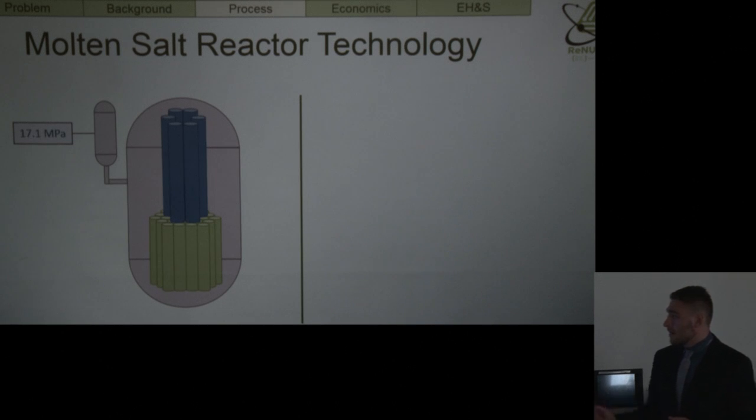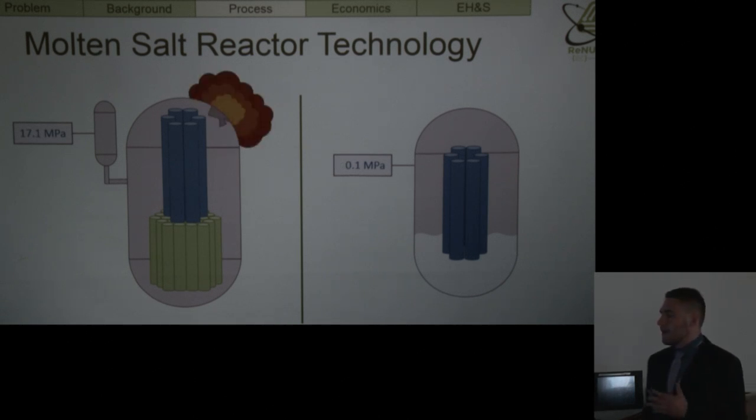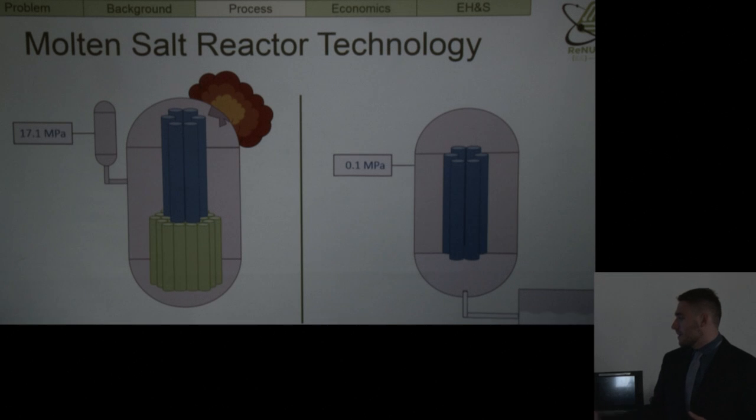Now, also, to compare it to light water reactors, our molten salt reactor has no fuel rods. It is operating at a very, very low pressure, almost atmospheric pressure. And also, instead of having a very large pressure release if the reactor has a runaway reaction, we simply have a molten salt plug that if the salt becomes too hot, it melts and it goes into an underground container where it is cooled and contained.